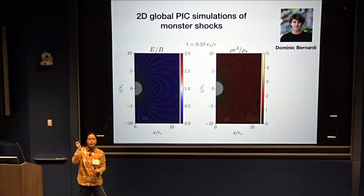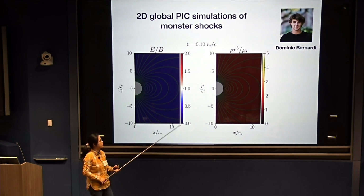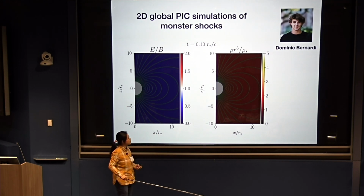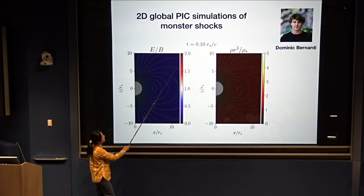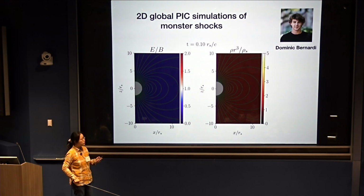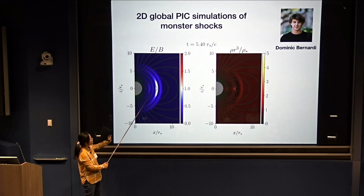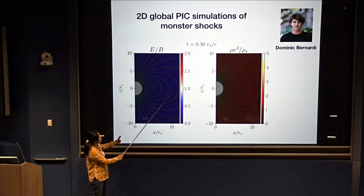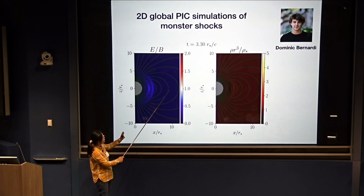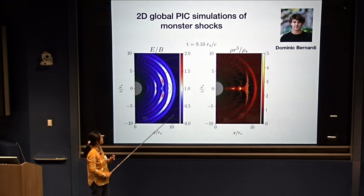Right now, our group is doing fully two-dimensional global particle-in-cell simulations of these monster shocks. This is still work done by our graduate student, Dominic Bernardi. I'm going to show you the movie. On the left, this is showing E over B, and on the right, this is showing the density. This is a fully self-consistent dipole magnetosphere. Basically the plasma will prevent E from being greater than B. But especially near the front, you can see a little bit of E greater than B. Those are the precursor waves we also see near the equator region.